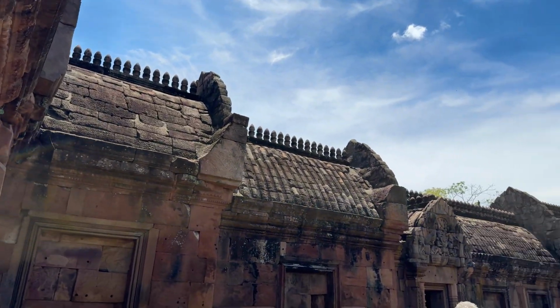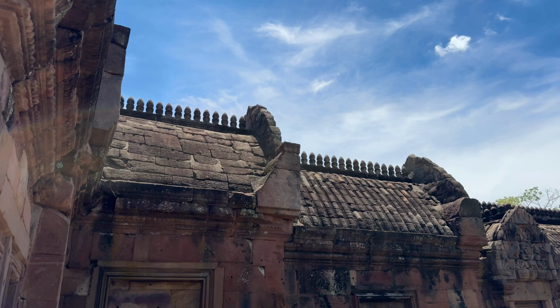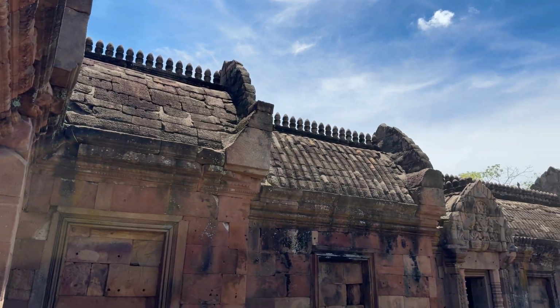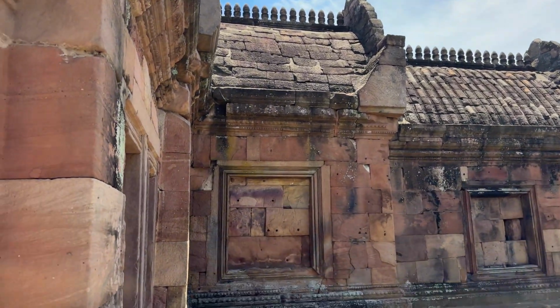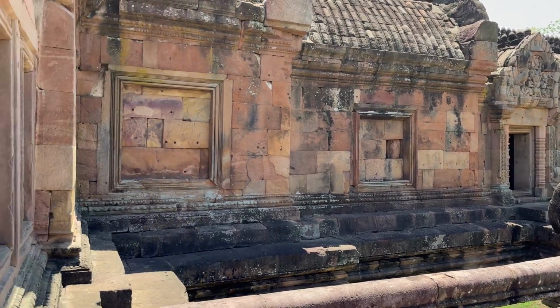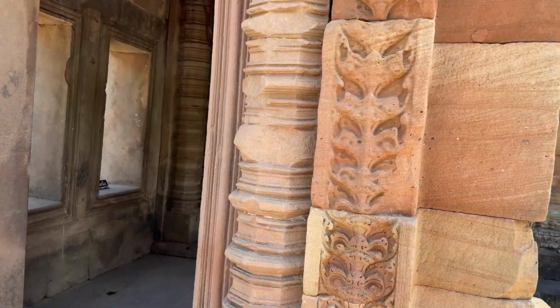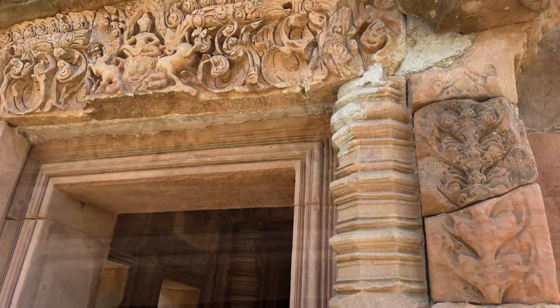And then check out that little arched walkway. It has those little things that kind of look like a bullet up on the top. Just beautiful. And all that is sandstone. And it has the faux doors, the faux windows, all the normal stuff you see with Khmer architecture. And then they carved everything here.